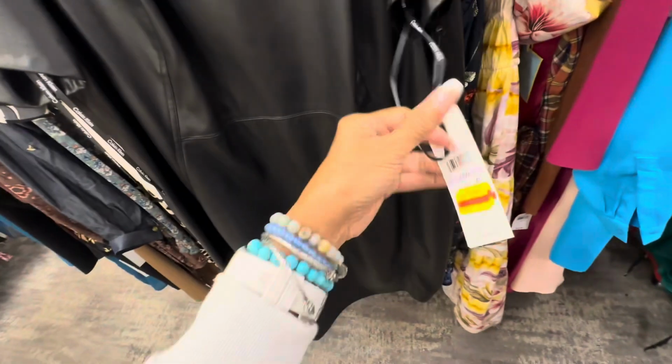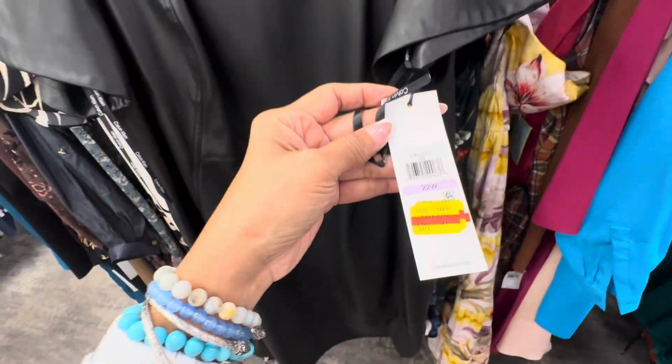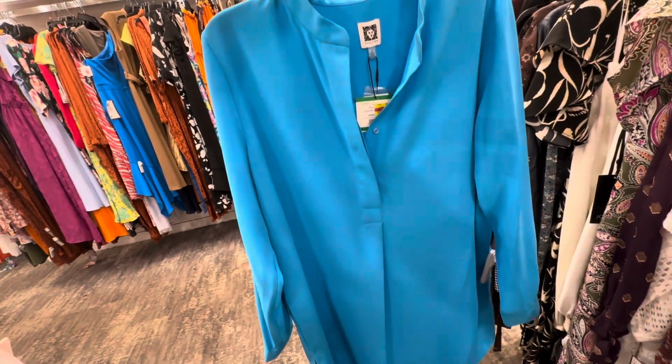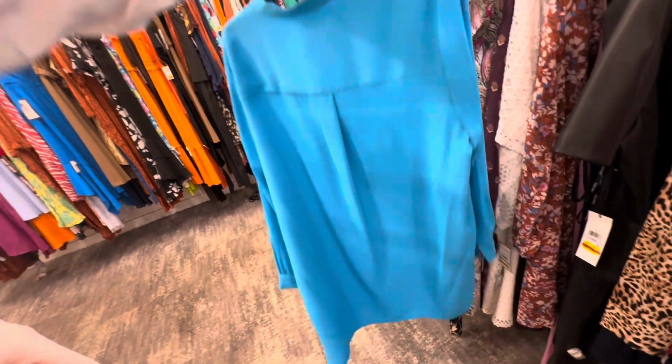Let me check the price for you. Let me check the price. $24.96. And this is a 22W. This is a nice color dress. Look at this. This is the back. It's like a shirt dress.